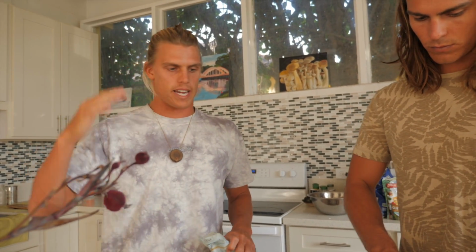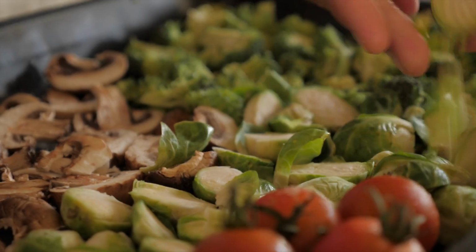I think we eat really intuitively, depending on how hard we trained that day, or if it was a crazy work day, brain day. We'll eat and feel what we need to nourish our bodies. Like, if we feel like we didn't do that much that day, we won't just eat a huge meal with steak and stuff. But if we trained really hard and surfed a couple times, then we're gonna eat that steak because it's gonna replenish our body, and we're not gonna feel heavy and tired and lethargic after we eat it.